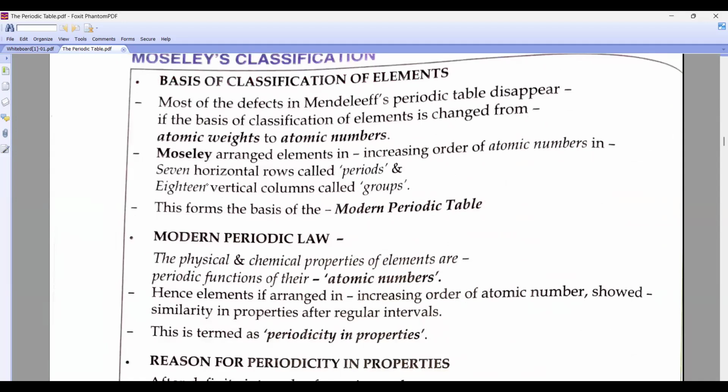The modern periodic table has 7 horizontal rows, called periods, and 18 vertical columns, called groups. What is the basis of the modern periodic table? The increasing order of atomic numbers, in 7 horizontal rows and 18 vertical columns, forms the basis of the modern periodic table.